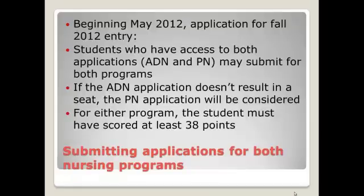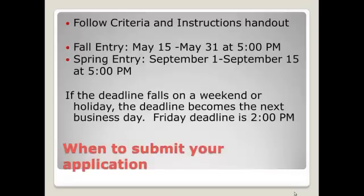Beginning with the May 2012 application for Fall 2012 program entry, the submission policy is changing. A nursing student with access to both the Associate Degree Nursing and Practical Nursing applications may submit both. If the Associate Degree Nursing application does not result in the offer of a seat, the Practical Nursing application will be used as consideration for a seat in the Practical Nursing program for that student. The student will have the choice of accepting or declining the Practical Nursing seat if offered. Remember, to submit an application for either program, the student must have scored at least 38 points.